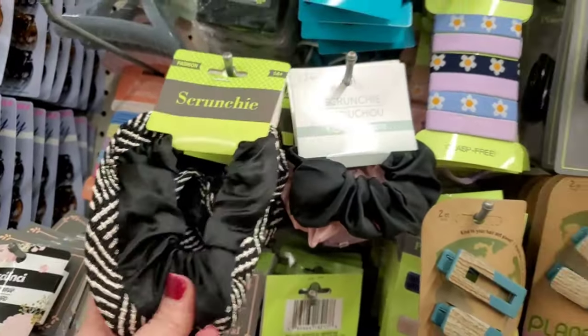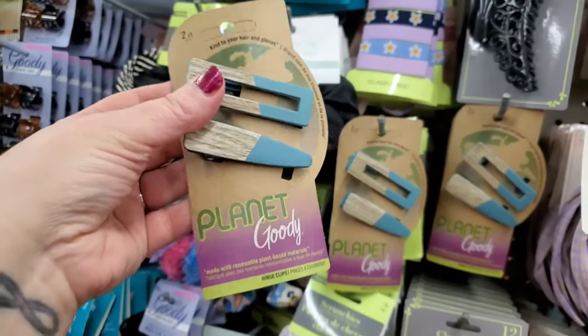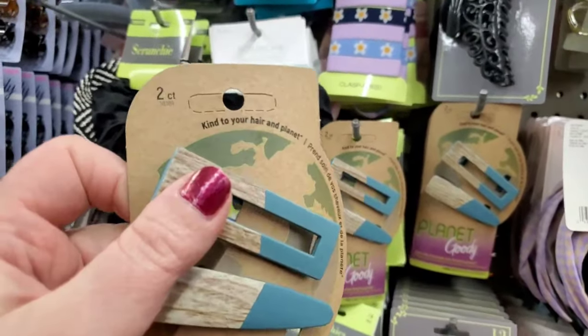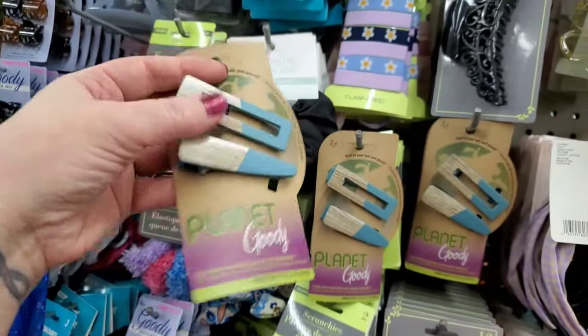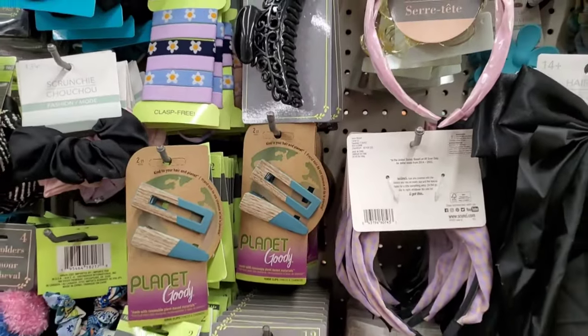It's super duper pretty. And we saw a different style of these Planet Goodie, but these are like hinge clips. The other ones were a different version. These are nice, like salon clips. You get two, Kind to Your Hair and Planet. That's very cool. For $1.25, those are a good deal because a well-known hair accessory brand name.